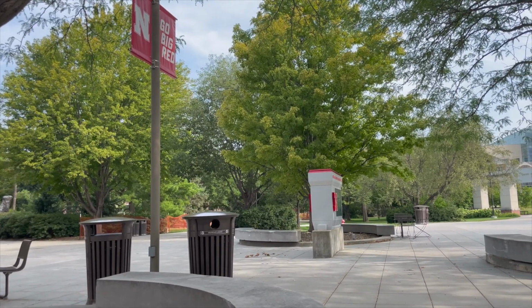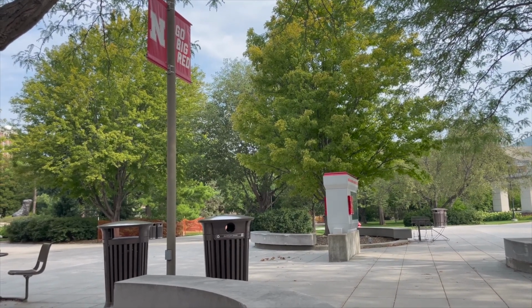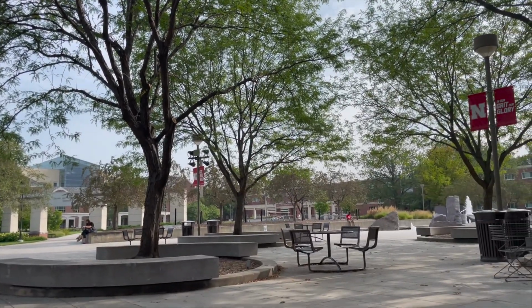So when it's like fall or spring, itu daun-daun pohonnya tuh jadi ganti warna. Kadang pink, kadang orange, and it's really really pretty. I'm gonna show you the pictures that I have.